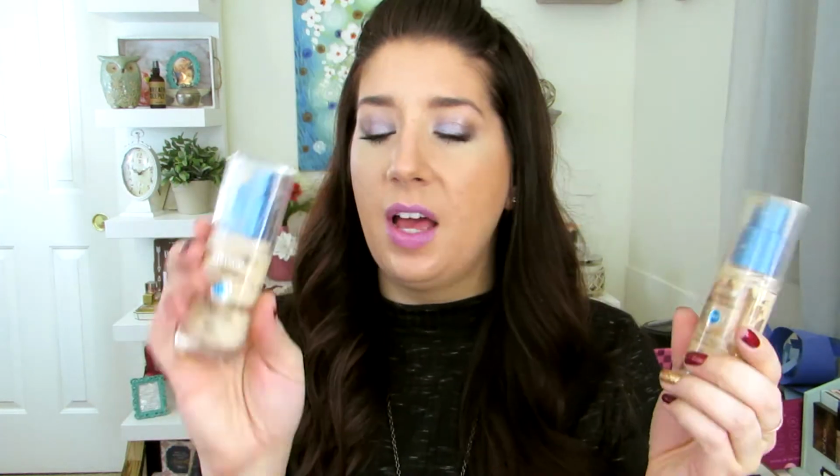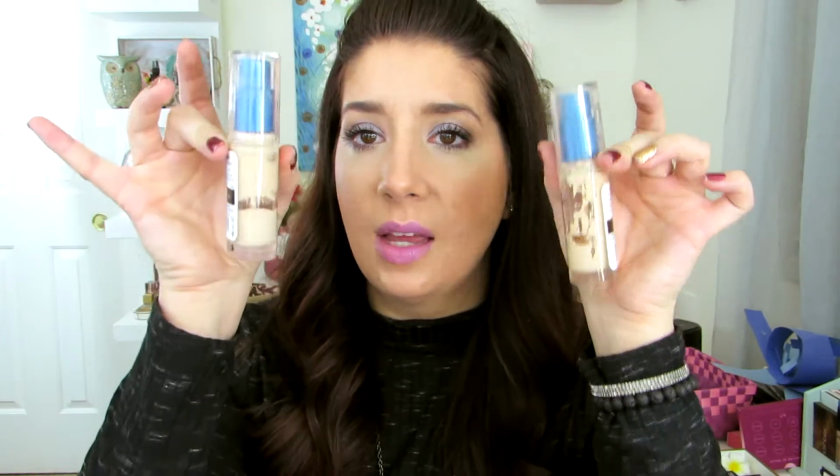Okay, so the next one is the CoverGirl Outlast Stay Fabulous. This is old. I need to throw these away. I have a problem, but I have 825, 810. This was really nice. I started using it the other day just to remind myself, and that's gross. I need to throw them away because they're super old, and pretty much empty.